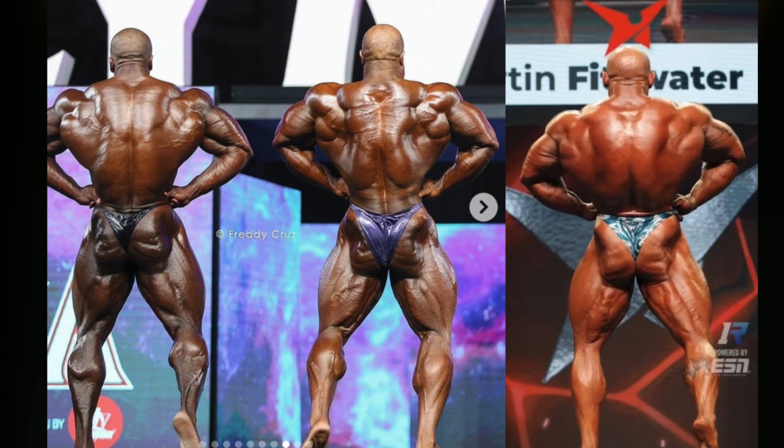And Shawn Rhoden, if we compare upper body, Shawn Rhoden's width is good, but the depth in muscles, the conditioning, the roundness in muscle, I prefer Phil Heath because of the roundness in back, the traps, rear delts, overall lats, shoulders, triceps, glutes, hamstrings are looking better. So I will give this to Phil Heath. Second, I will give this to Martin Fitzwater because of his glutes and hamstrings conditioning and denser back. Even though Shawn Rhoden has good legs, and hamstrings, glutes are so impressive, still the upper body is not that impressive. The density is not that impressive. So I will give this to Phil Heath, second Martin, and third Shawn Rhoden.